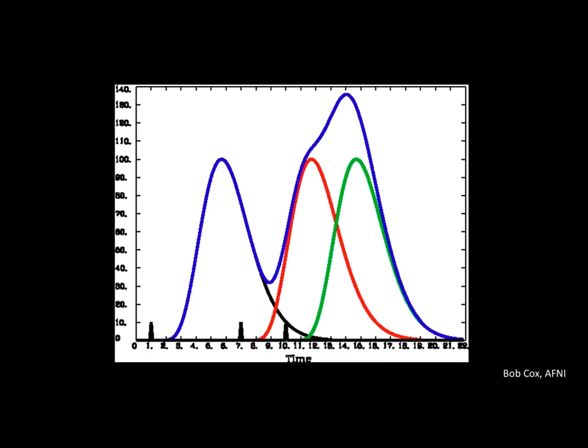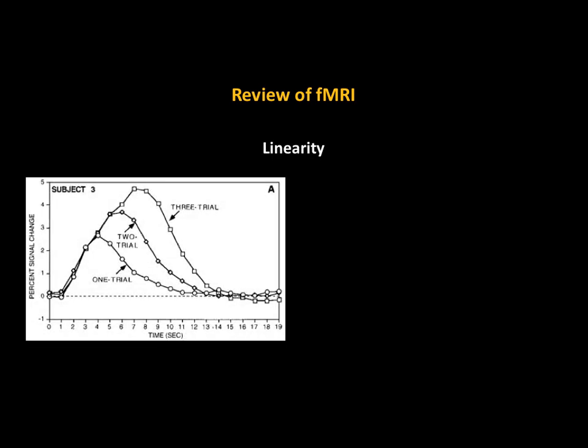But what we know about all these different BOLD responses, we can decompose this more complex signal into the individual BOLD signal for each condition. We call this deconvolution. When all these things get mixed together, generating this more complicated signal, that's called convolution. Deconvolution is trying to untangle it and bring it back to these individual responses. So that's an assumption.